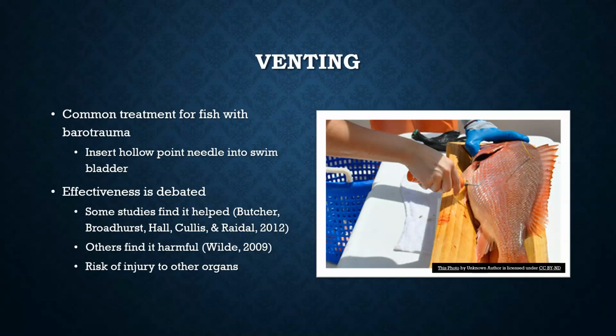So as far as venting goes, venting is a common treatment for fish that are experiencing symptoms of barotrauma, and it is done by inserting a hollow point needle into the swim bladder of the fish. However, the effectiveness of venting in treating barotrauma is debated. Some scientific studies have found it effective at treating barotrauma, while others have actually found it to be harmful. Also, if you are inexperienced at venting fish, there is the risk that you will injure the other organs of the fish while inserting the needle.